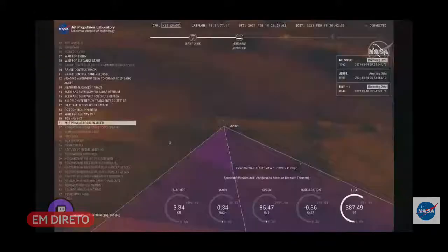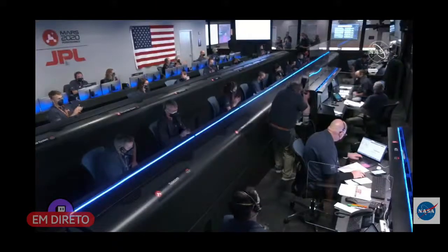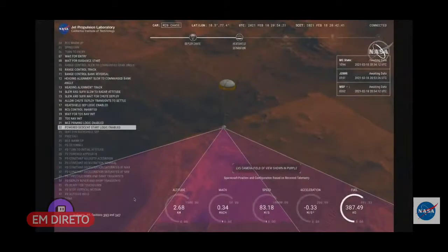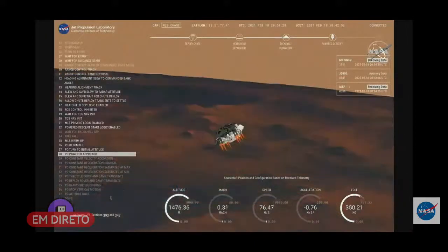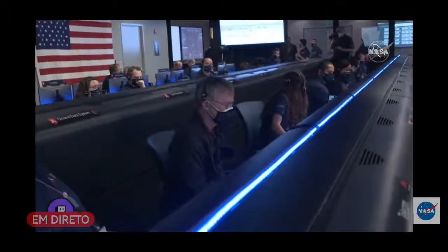Almost there. We have confirmation that the lander vision system has produced a valid solution and part of terrain relative navigation. We have timing of the landing engines. Current velocity is 83 meters per second at about 2.6 kilometers from the surface of Mars. We have confirmation that the back shell has separated. We are currently performing the divert maneuver. Current velocity is about 75 meters per second at an altitude of about a kilometer off the surface of Mars.